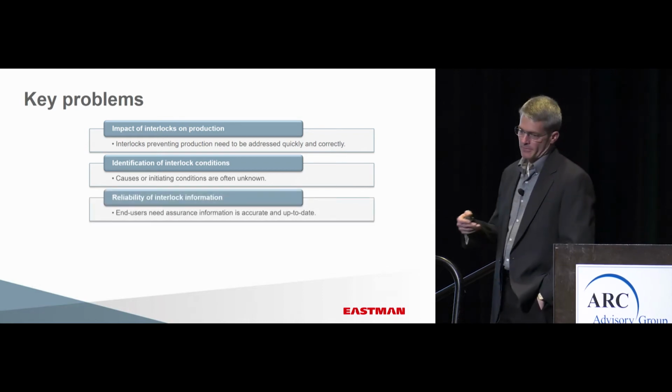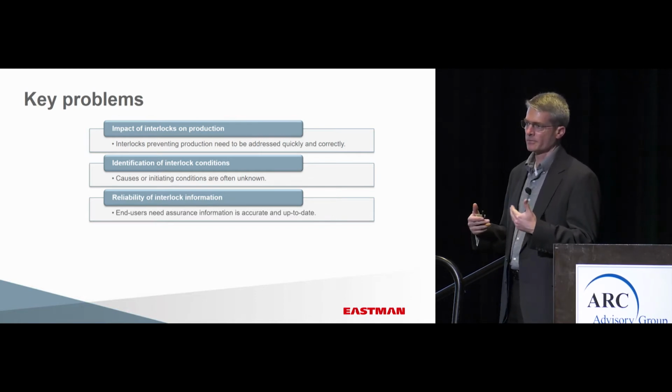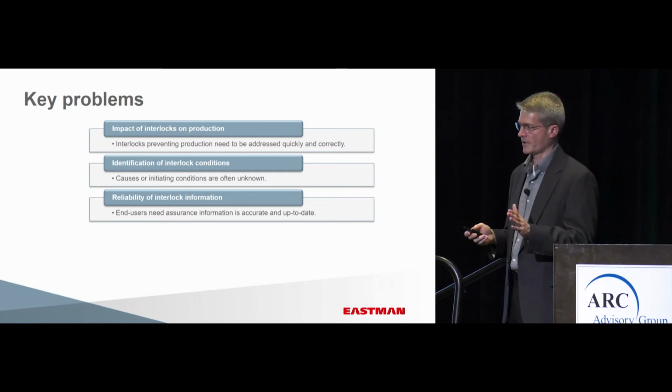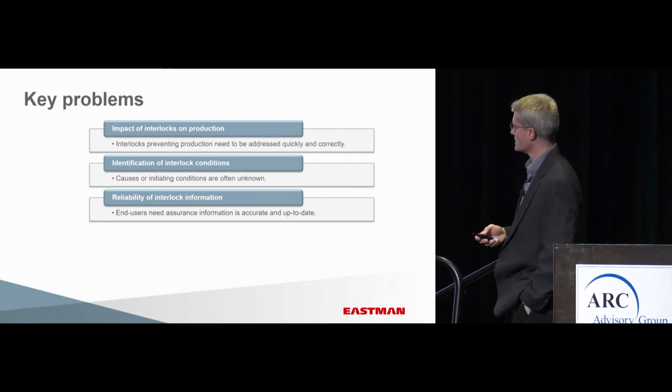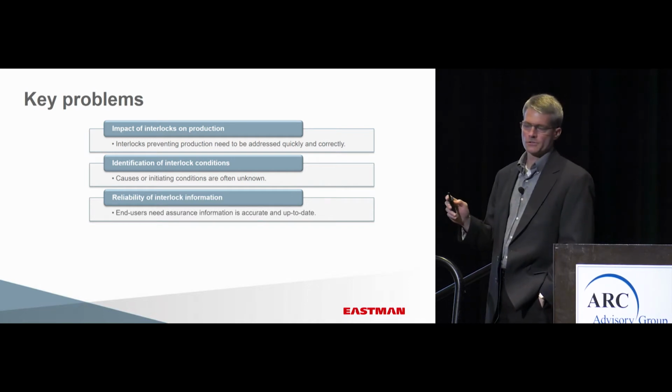How about just the reliability of the information? Depending on how that information is presented can really depend on how much we even trust that information and whether we even use that information or that system for us in our resolution. And I wanted to note that throughout this presentation, you'll see the term end user rather than operators.